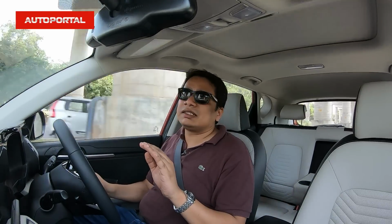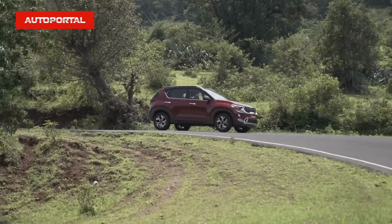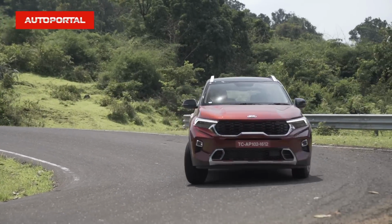But no complaints in terms of the dynamics of the chassis. It's a very dynamic chassis. It shifts lanes when you want it to. If you push it into corners hard, body roll is under control.